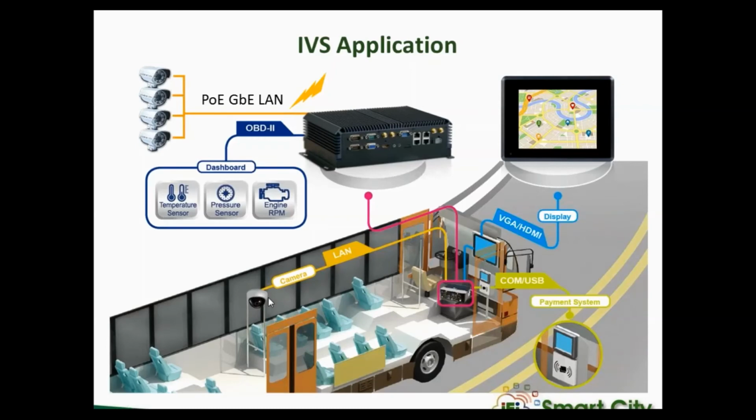So our IVS is built in with OBD2 function so that it can be used to check the vehicle status like temperature, pressure, and engine. On the other side, you can connect 4 IP cameras through the PoE ports for surveillance.